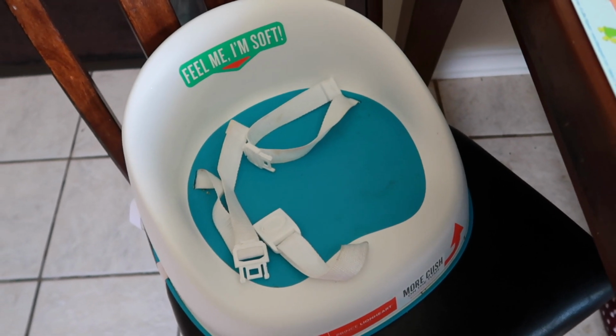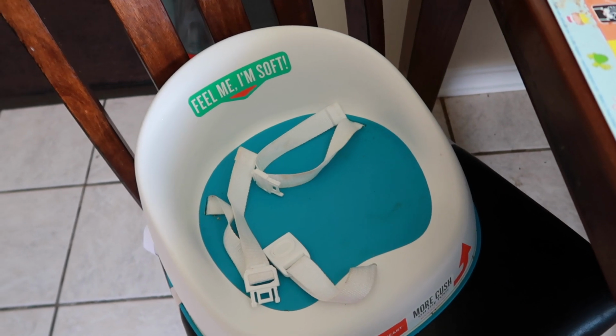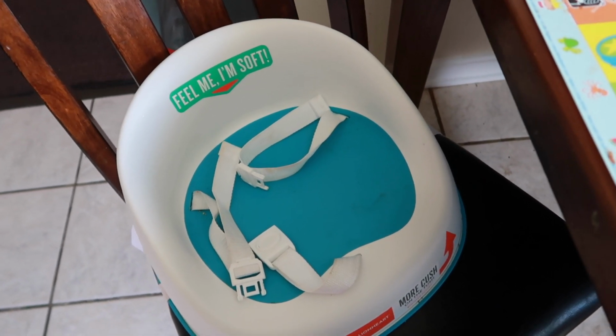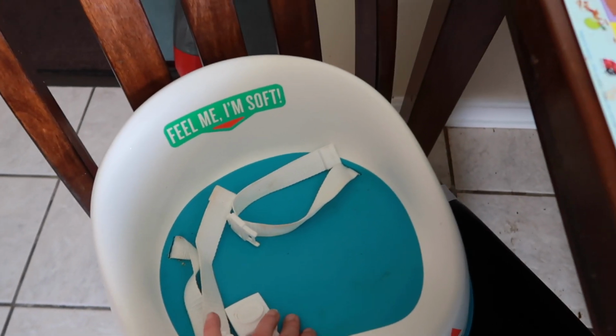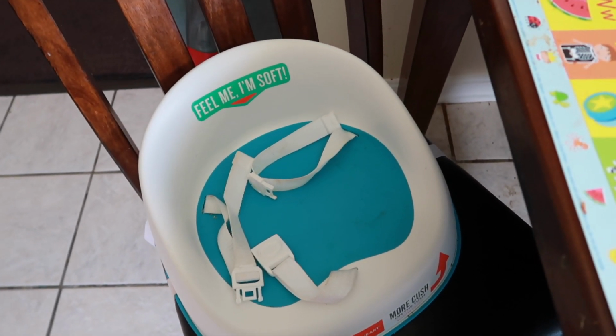So he had the one that fit on the table, but it was only for up to 24 pounds, and he was 30 pounds in it, and it was scary because I thought he would fall. So it was time to switch him out to a different booster seat, and this one was soft. This part right here is super soft, and I feel like we will have this for years to come.